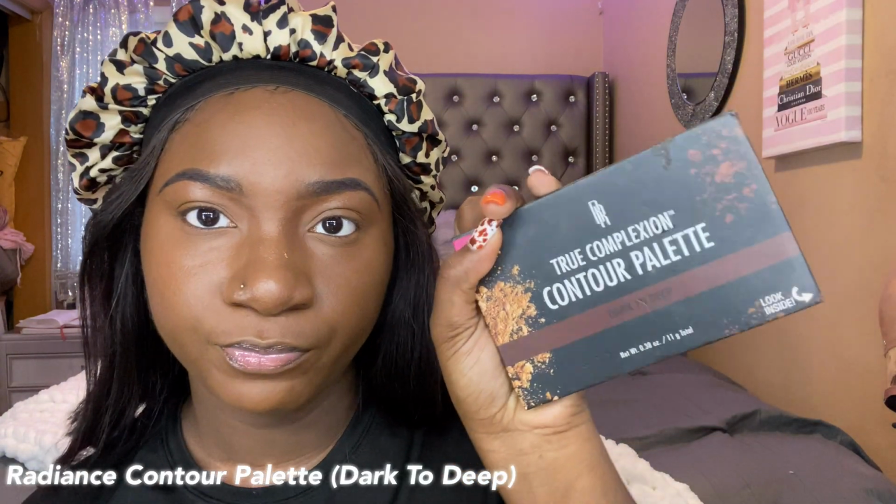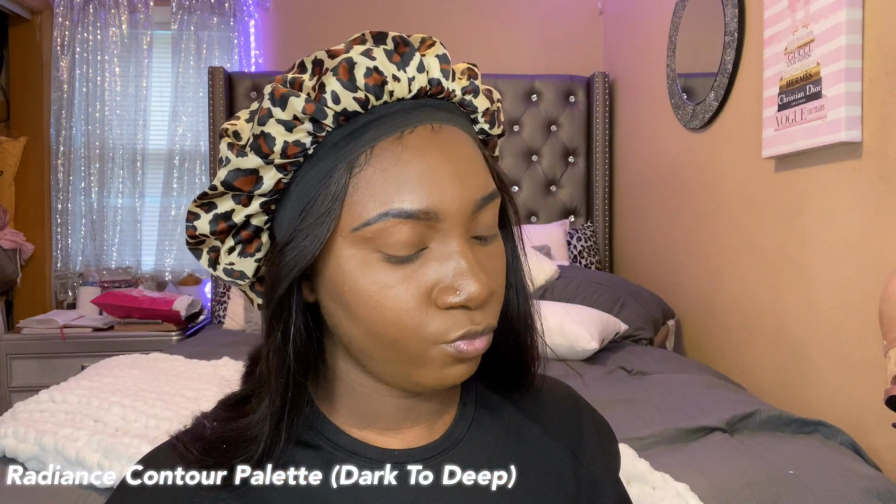So now I'm spraying my face. It changes up every time I do my makeup. I just spray my face random times when I feel like it's getting too matte. I really could have sprayed it after I applied this powder to set my contour. But yes, this is the palette I was talking about. It's the True Complexion Contour Palette by Black Radiance.